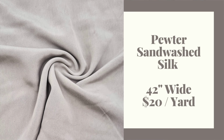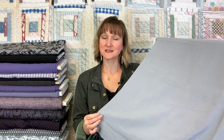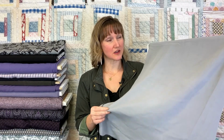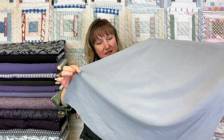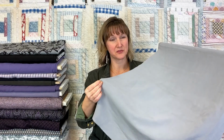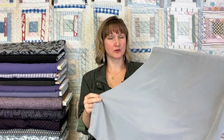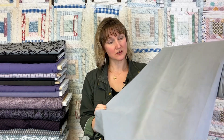Sand-washed silk in this beautiful silver gray color. Love some sand-washed rayons and silks. They're just really smooth and soft and wonderful. This is kind of a lighter medium weight. It's pretty opaque. It's got some heft to it. There's a nice thickness to this. It's still super fluid. So you could make a blouse, but you could also make a skirt.